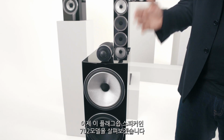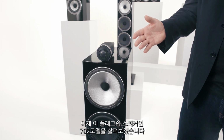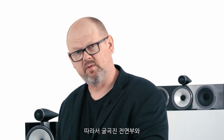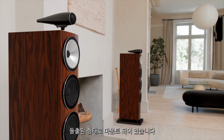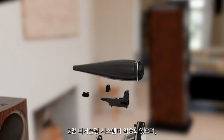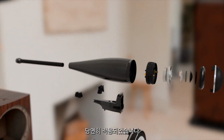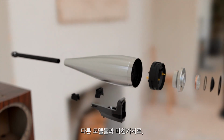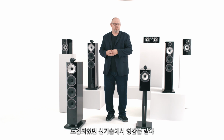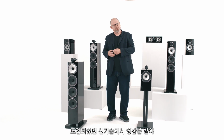Moving to the flagship loudspeaker, over here, the 702, of course this brings together all of those elements into one speaker. So it has that curved front, it has those drive units mounted forward in pods, it has the tweeter on top with its 2-point decoupling system, and of course all those drive unit technologies that we've just discussed. Like every other model, it also has an improved crossover assembly, again inspired by the developments recently introduced in both 800 series Diamond and 700 series Signature.